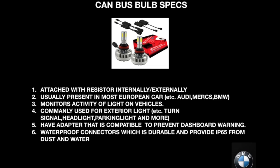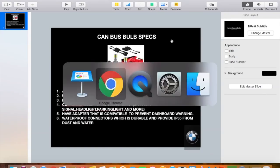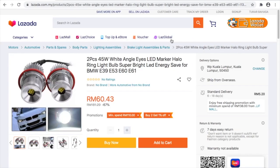We're going to go back to Lazada and look at my purchase. It costs 60 ringgit, not including the shipping. It will be shipped from overseas, and the shipping depends on your place. For Kuala Lumpur, the standard price is 5 ringgit and 20 cent, and for mine in Kota Kinabalu it differs, so it's up to the destination of the parcel.